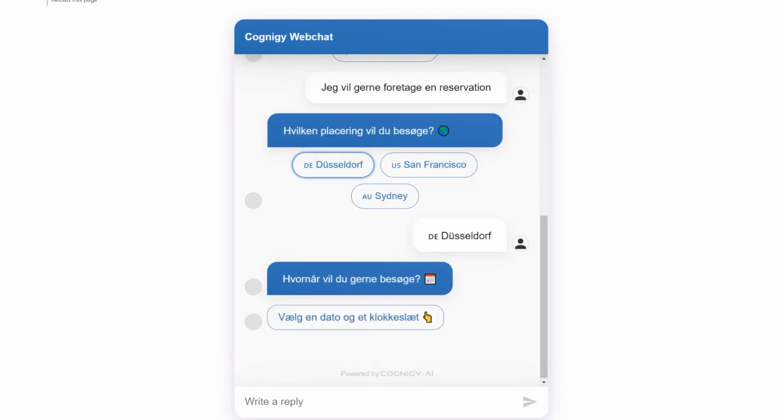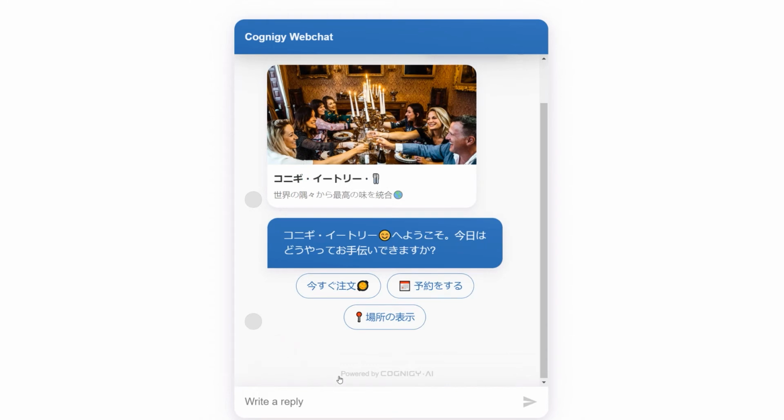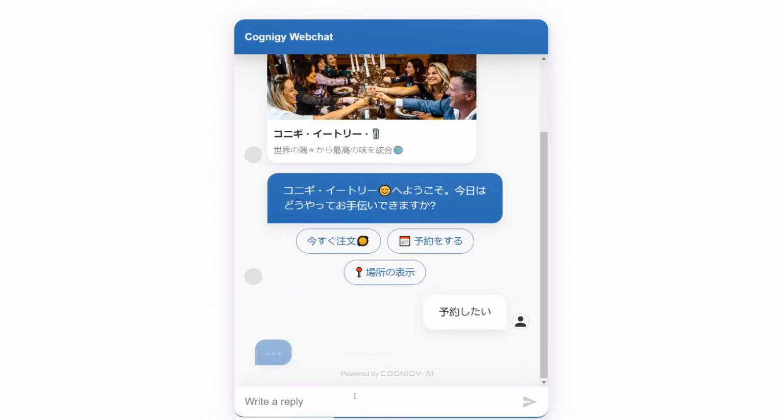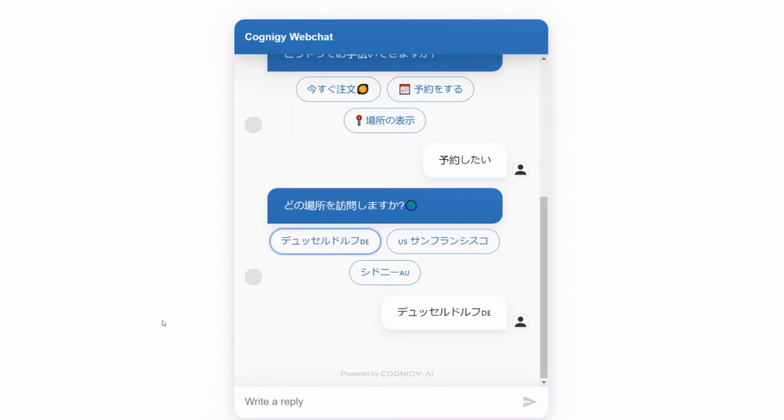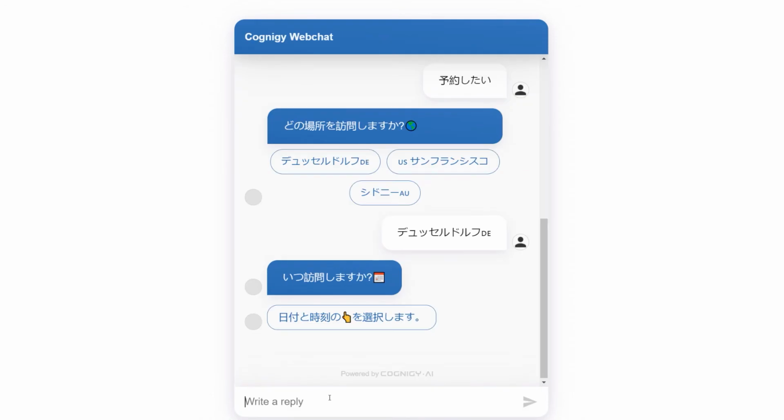This now works with any language that the translator supports. So if I come in and, for example, start off in Japanese, saying Cognigy.AI, I'm going to get a Japanese output. And now I can also, for example, here make a reservation in Japanese. Right? As you can see, I can pick Düsseldorf and I can pick the date, and again, everything is localized into Japanese.